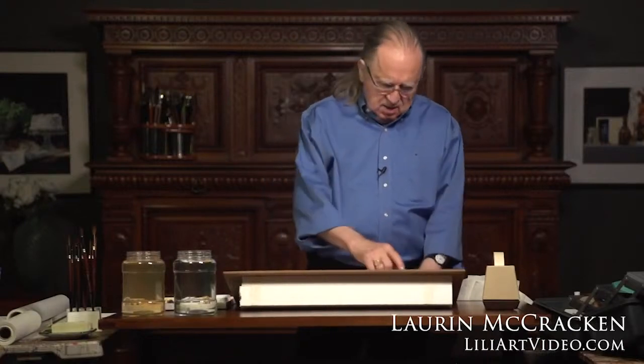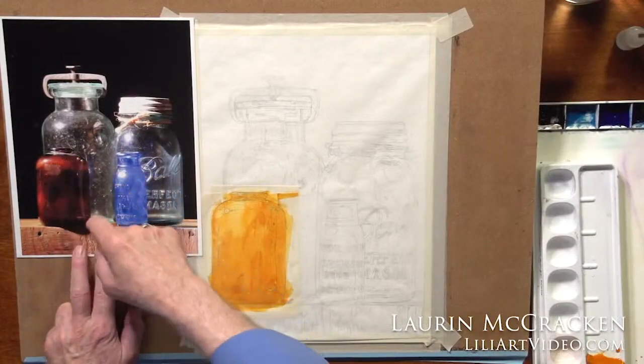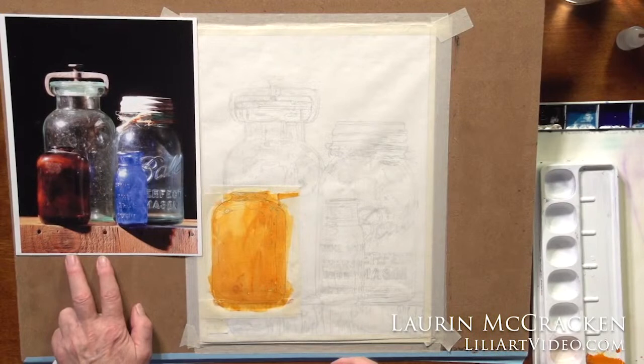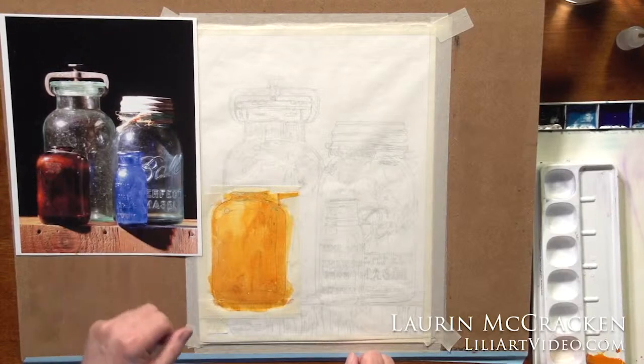Now we let this undercoating dry almost completely. It's still a little wet in the paper, which is fine because I want some of these colors to blend. There aren't any hard edges in any of the colors in the jar itself. So if we're lucky, the paint's going to do a lot of the work for us. We just have to put the paint in the right places and the right amount of moisture and let it do its own thing. So I'm going to use a number 8 brush and a number 6 brush.